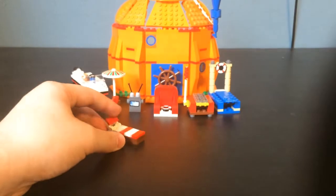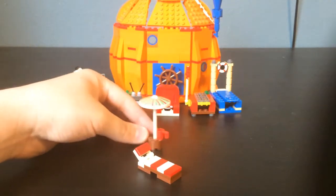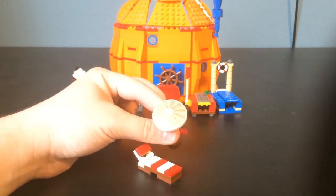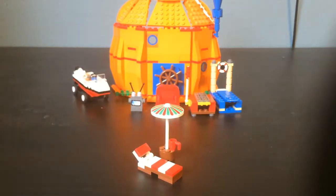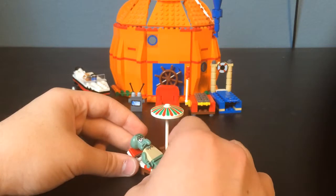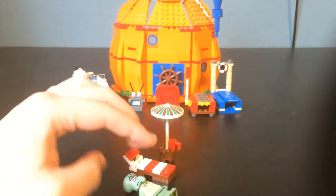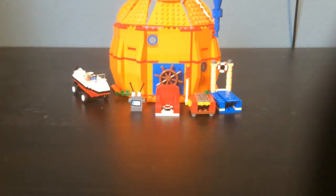Moving on here, here's Squidward's little lounging chair alongside his little table that goes with it. You got a nice little mug. I love the printing that's on this disc piece to show the umbrella. That's a real nice addition. Not much going on here. You can have Squidward lay down. He does stay right there if that's what you want him to do. So that was a nice little addition because obviously you don't have Squidward's house like some of the other renditions of this set.